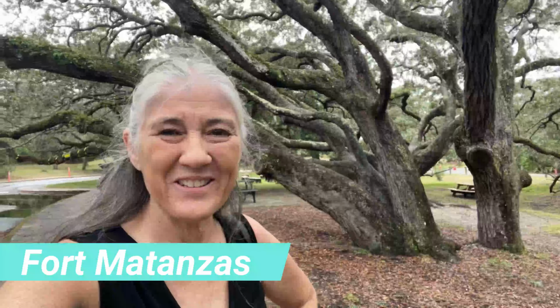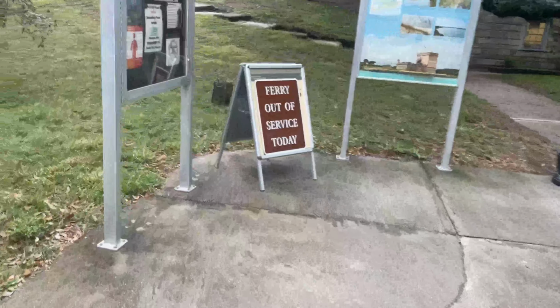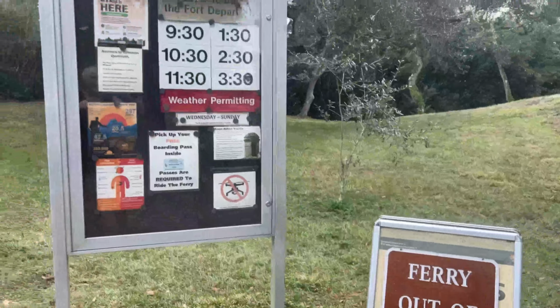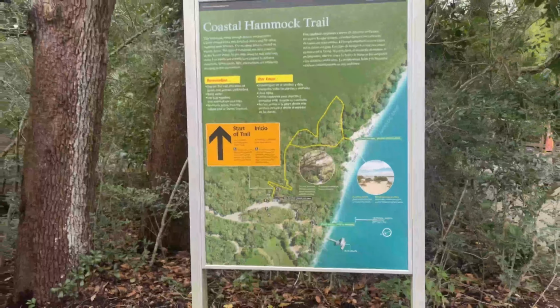All right, we've come up to the Matanzas Fort. It's another national monument. It's really close to St. Augustine, about 14 miles south. And there's a visitor center and there's some trails we're gonna take you on. There's actually a fort here. You take a ferry ride out to it. It's only a 5-minute ferry and it is free, but there's a gale warning today. So the ferry's not operating, but it does run every day except Monday and Tuesday normally. All right, so we were gonna do the trail today.